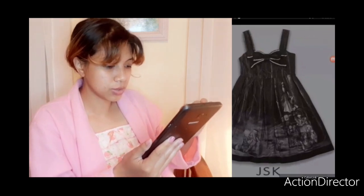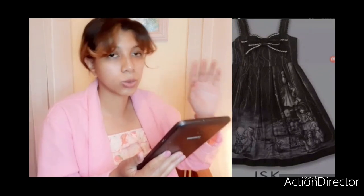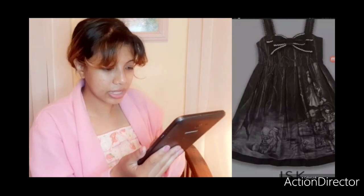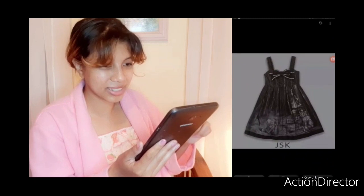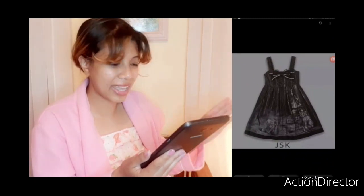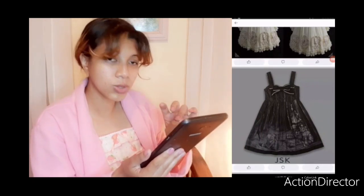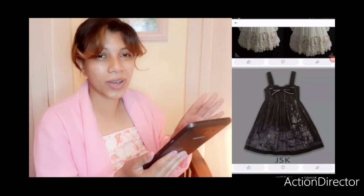I love the print, you know, the little girls with the little toys, the little dolls, the teddy bear, and I like it. I really like the print on this dress. I don't even like black. I don't even like black and white in Lolita. It really works, so I'm glad that they made it black and white.